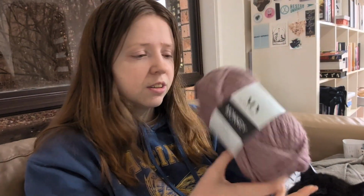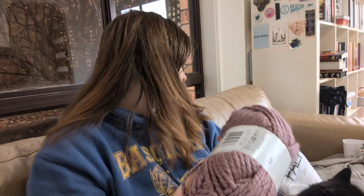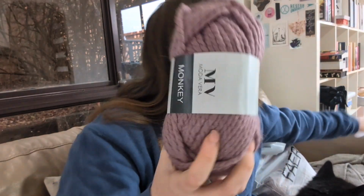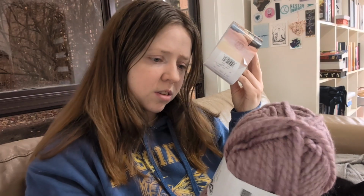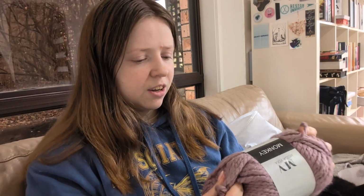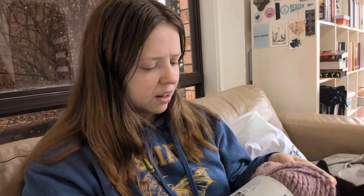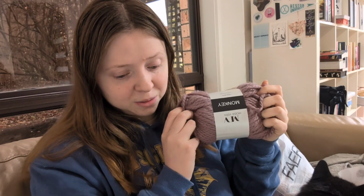So I bought this yarn. This is by Motivera, which is like a Spotlight home brand, and this is Monkey in the color Mushroom. This is slightly different than the Hometown. This is 113 grams or 4 ounces. This one is 100 grams. This one is also acrylic with a little bit of rayon. This is just 100% acrylic, but they didn't have any Hometown, and I was literally going around comparing the different ones, and in terms of feeling and the colors available, and this is still a bulky yarn, I thought that this was my best option.